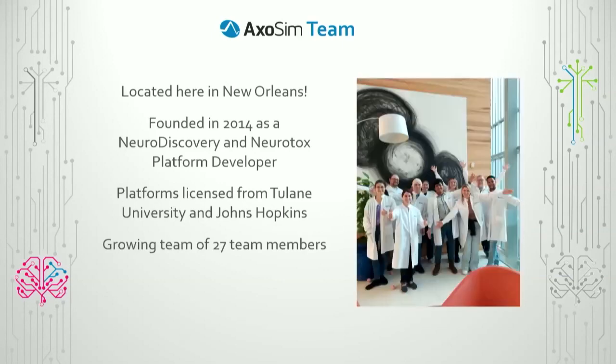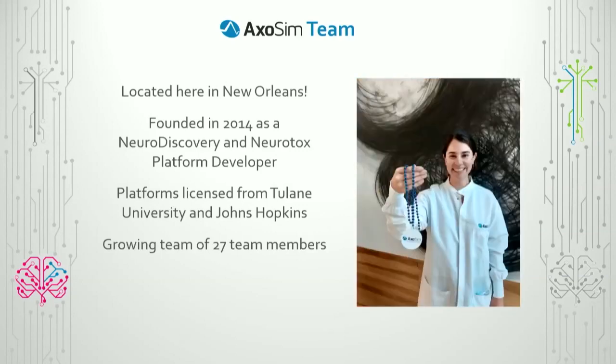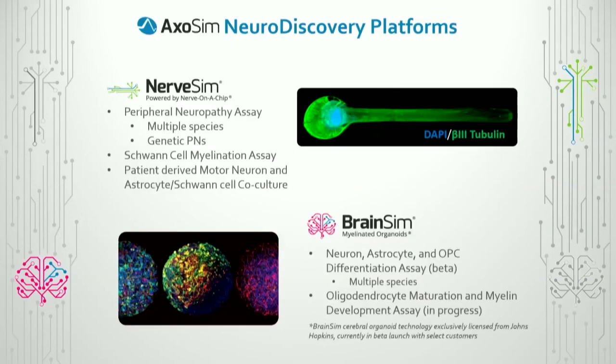We've also now expanded into some CNS applications with the platform we licensed out of Johns Hopkins, out of Thomas Hartung's lab, and we have a growing team here of 27 people working on these platforms. I'm going to focus mostly on NerveSim here, which is our PNS platform, but I mentioned the BrainSim as well.